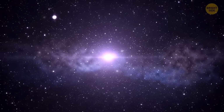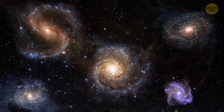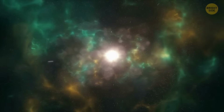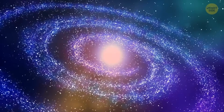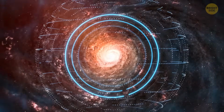Scientists have been able to detect this galactic wall by measuring redshift. We know that all objects in the universe are moving. They spread out from each other as a result of the Big Bang, which happened billions of years ago. And when galaxies move, their light waves change slightly. By measuring this change, we can understand what the object is and how it moves.